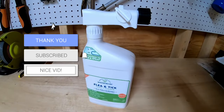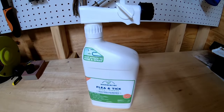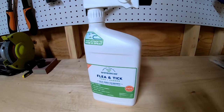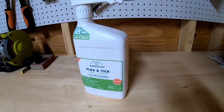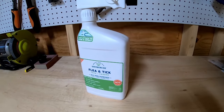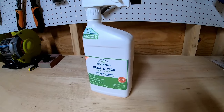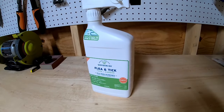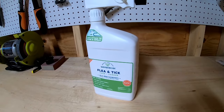So guys, Wondercide has been really nice in sending me this bottle so I could do a review on it. Wondercide makes this incredible product, and you have no idea the amount of reviews that this product has. A lot of people use this product, and because it's all natural, it takes care of fleas and ticks in the yard. And also the mosquitoes, which I hate. Of course, we all do.